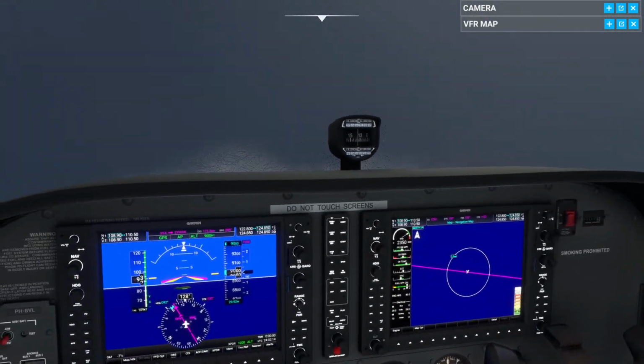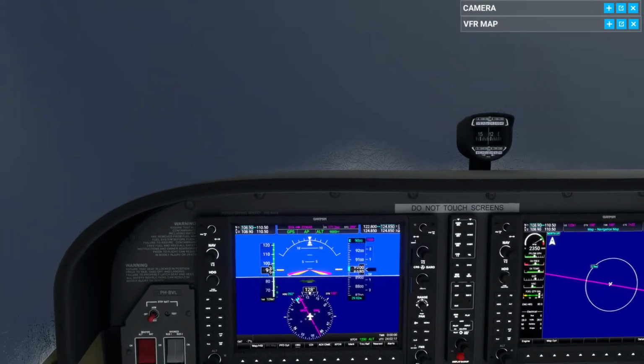Looks gorgeous, doesn't it? Too bad it is deadly.